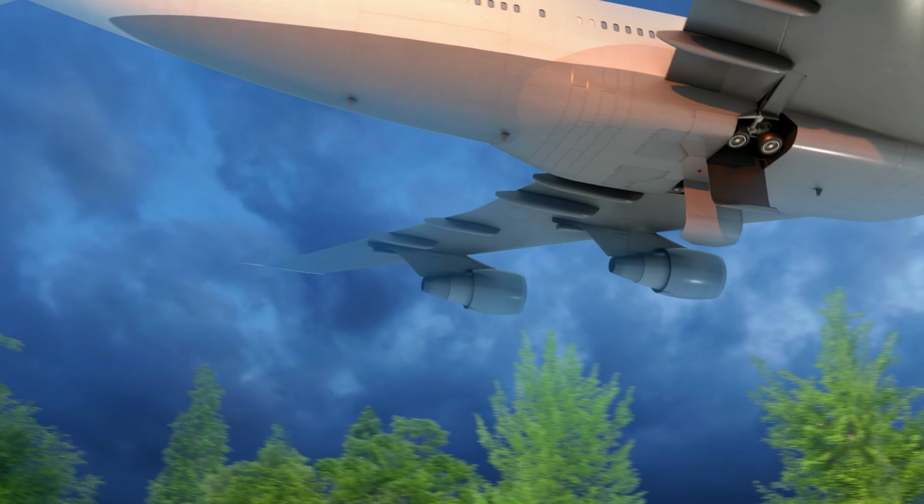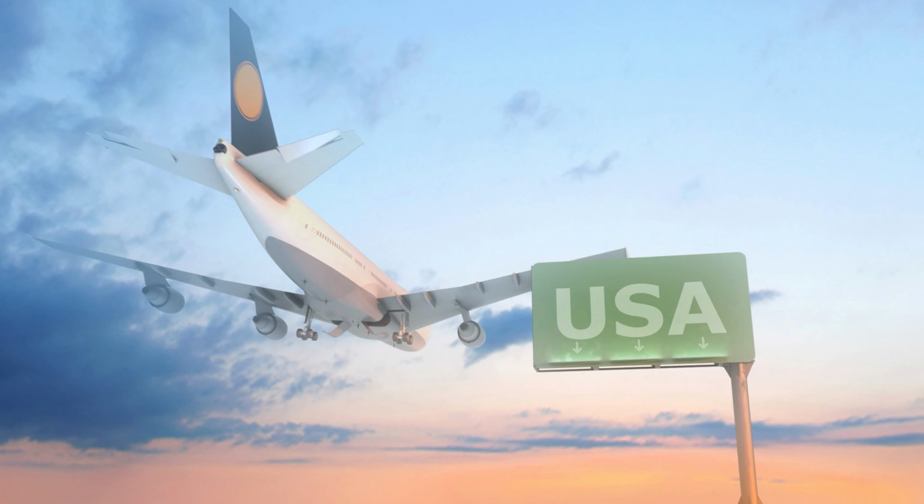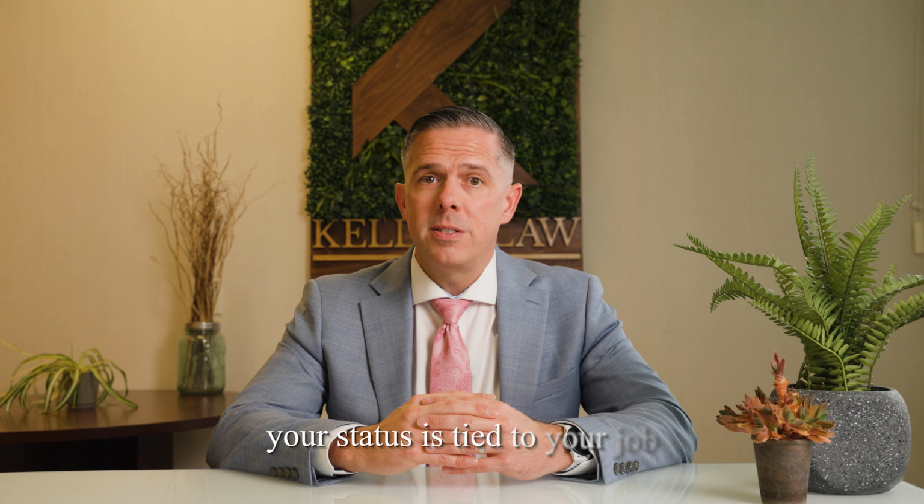Number four, there's the L-1 visa. The L-1 visa is for intra-company transfers. So if you work for a company abroad, you may be able to transfer to a US office. This can be a more direct path, especially if your company already has a presence in the United States. But again, your status is tied to your job.